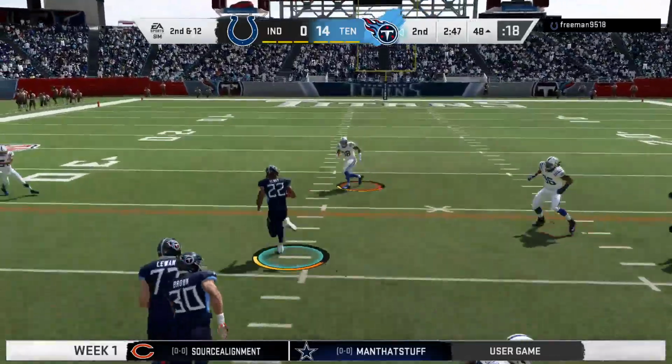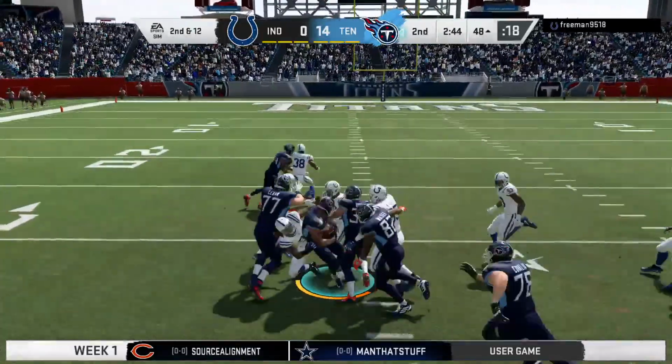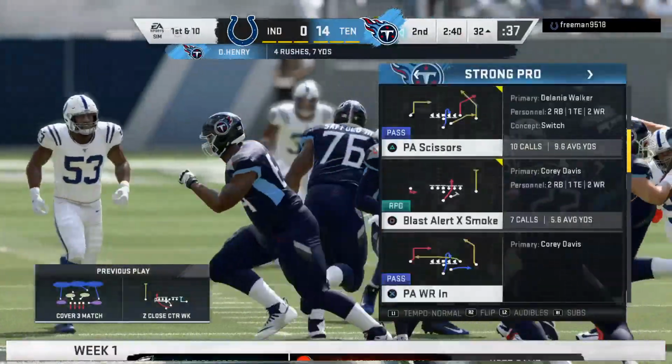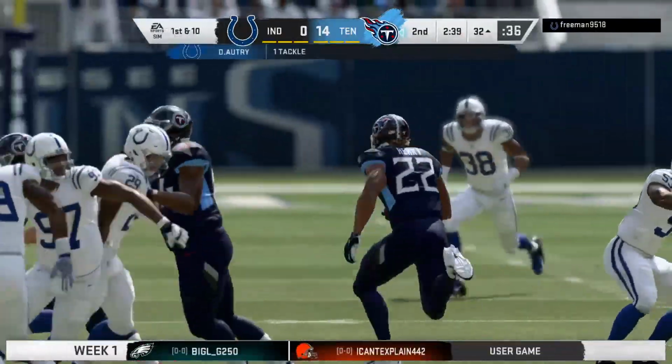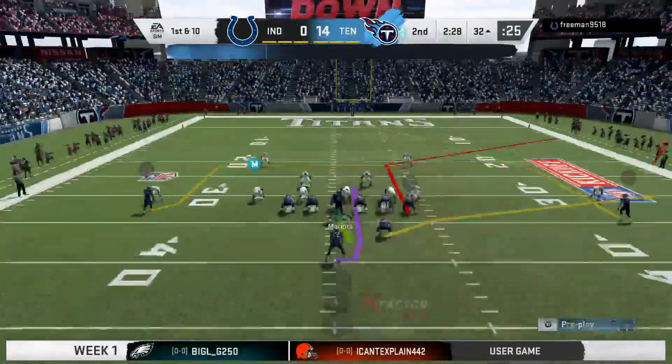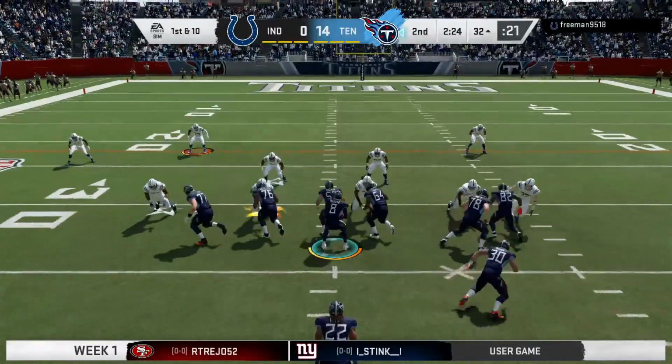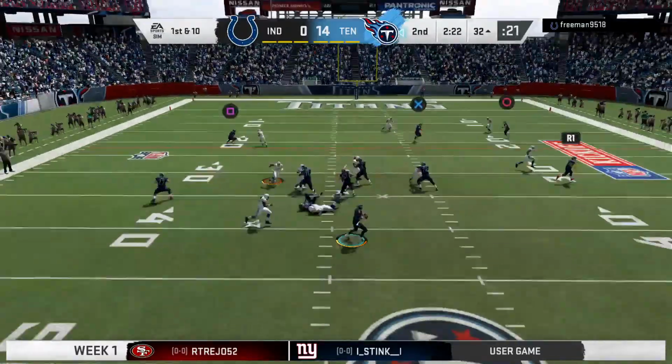Mariota hands to Henry. And an alley to run. And past the 35, he'll be dropped a yard or 2 shy of the 30. 15 yards on the play, first down. Henry relishing the chance to be the Titans' lead dog. He's in the backfield again on 1st and 10.